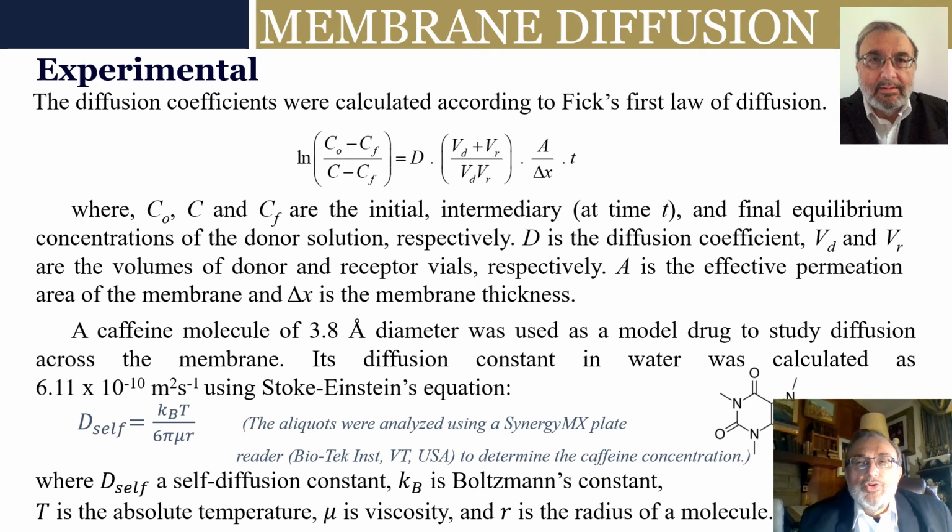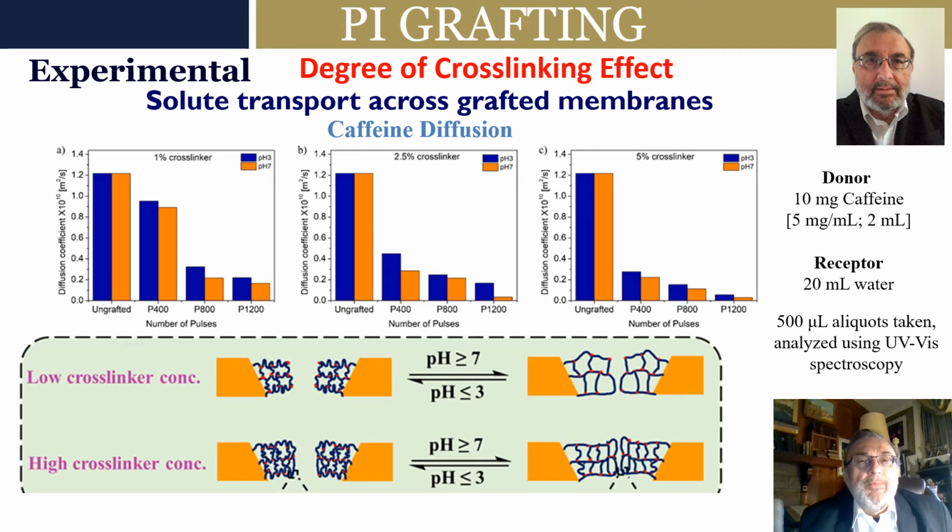We also used caffeine molecules to see the diffusion behavior of smaller molecules. In this case, caffeine is 3.8 angstrom diameter. We used Fick's first law of diffusion in terms of concentrations. And the diffusion constant in water for caffeine, we calculated to be 6.11 times 10 to the minus 10 square meter per second using the Stokes-Einstein equation. And in this case, for example, if you look at the degree of cross-linking effect, you can see that as we increase the number of pulses, the permeation coefficients will go down as we expected. And also for the responsiveness, we compare the blue and orange colors, and the higher the difference, the higher is the responsiveness. And that's what we see at higher cross-linking cases.